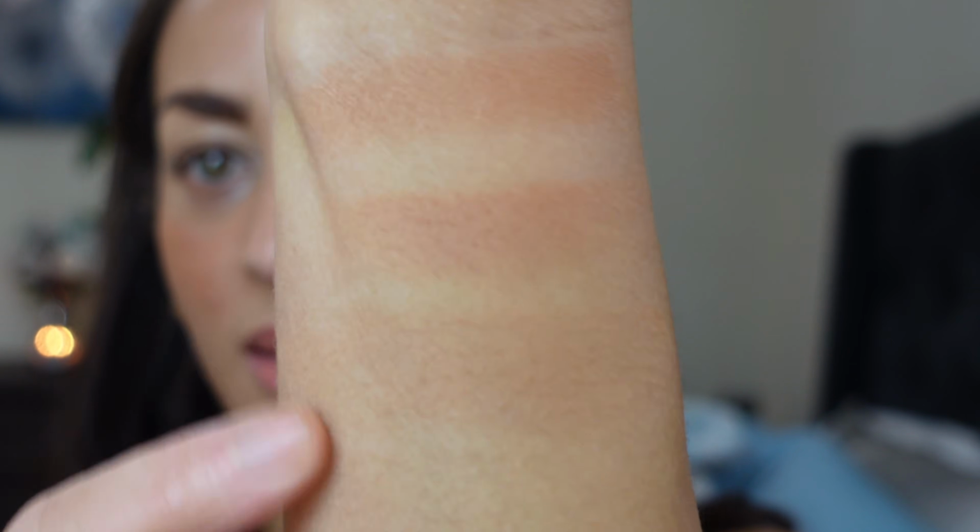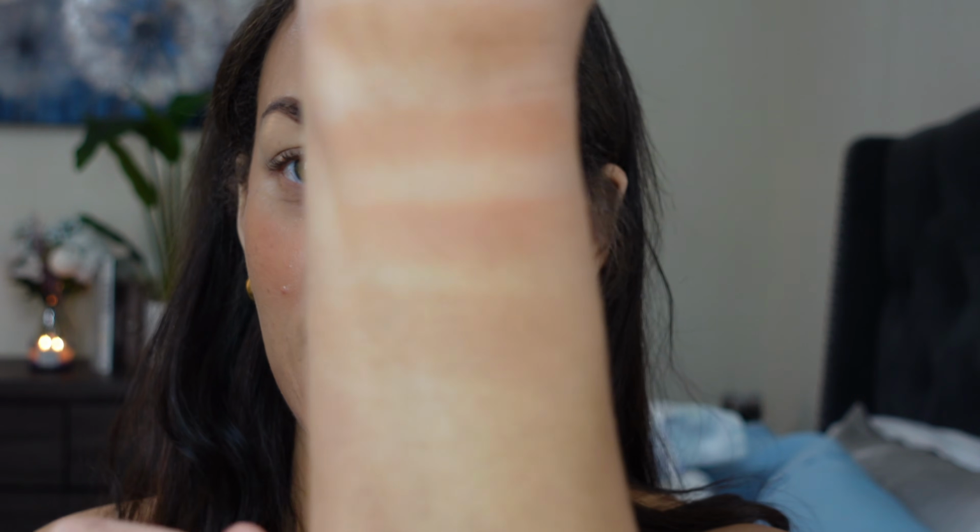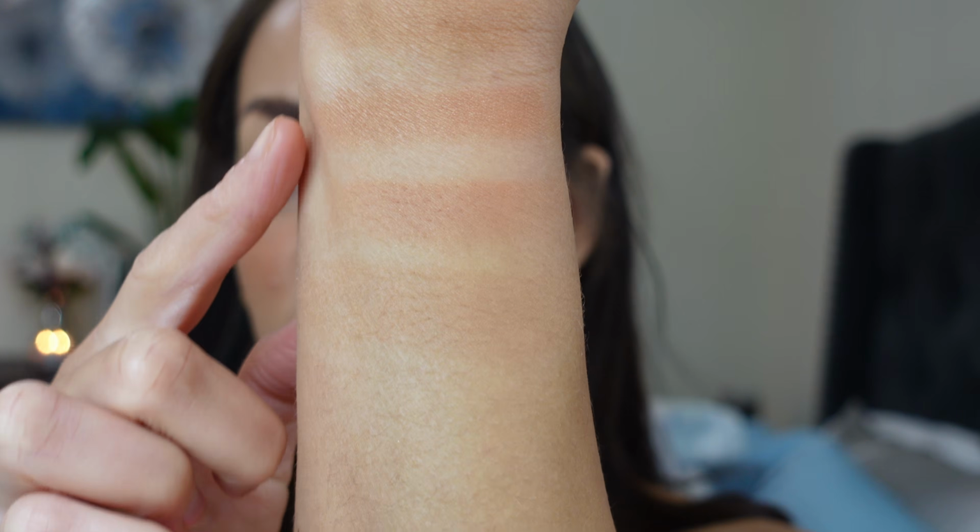You know what I mean? And it's double the price. It's kind of what RMS was stating, like theirs and ours, it's just not as good. It's not as pigmented to me. I wasn't a big fan of this, and I did a review on it, which I'll link above, but it was very drier to me and not very pigmented, which, you know, it's fine. But I don't know. I wasn't a fan, guys.